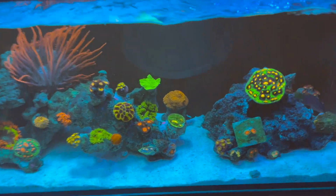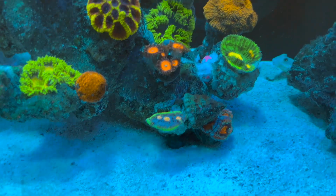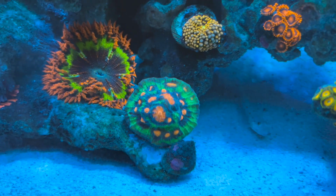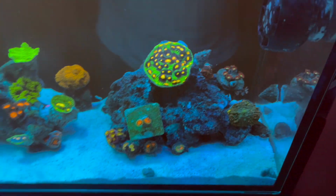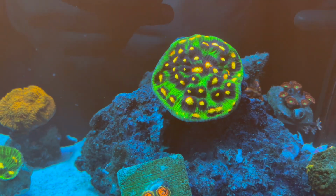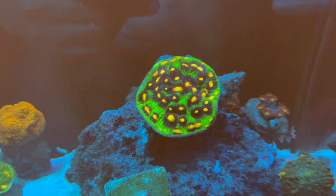Guys, I've been on a chalice kick. I got this no-name chalice right there. A really beautiful frag of the Stellaria Worldwide Corals chalice over there. Another piece, I believe they call this the pumpkin patch. But this is my piece. This is top 5 pieces of coral that I have in my collection. I picked this up recently from Top Shelf Aquatics.